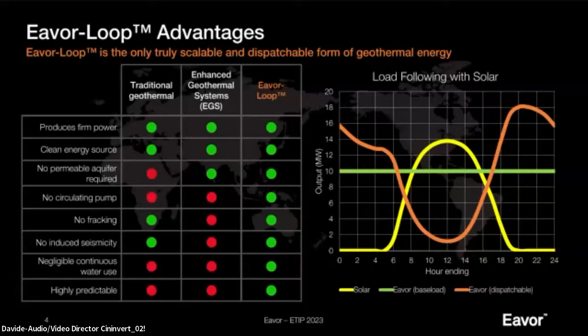But we have a few benefits that we're able to expand upon that some traditional or enhanced geothermal sources can't really. We don't need to look for a permeable aquifer, and we don't need to rely on fracking to sort of simulate one. We're looking for competent rock underground, which we believe is a bit more available and makes the technology a bit more scalable.